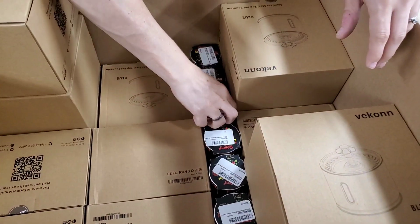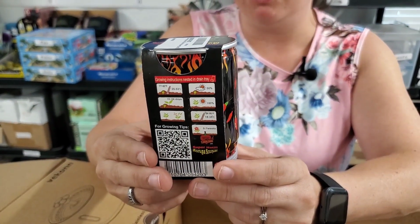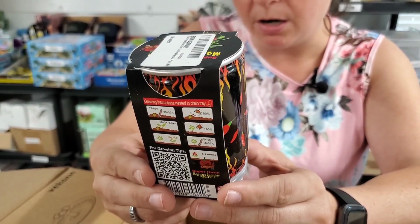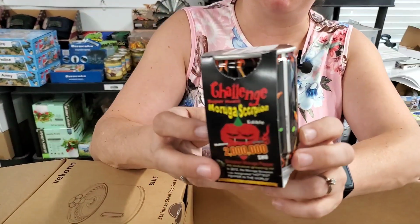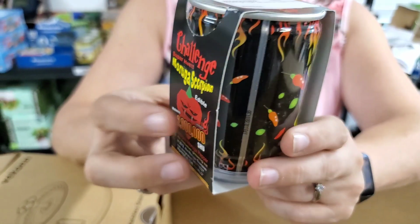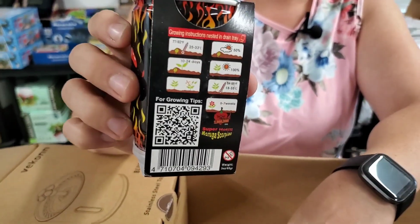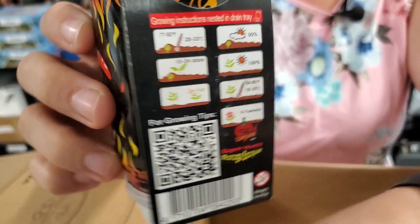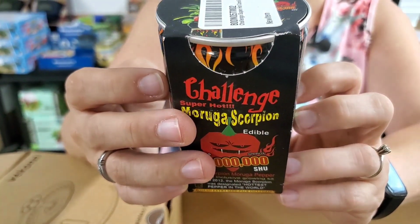Padding. What are these? Edible, super hot scorpion pepper, all-inclusive growing kit. So grow some super hot peppers. It's awesome. It comes in this cute metal can. So you don't touch it. Yeah, it'll burn you, probably. What kind of hot pepper is it? Reaper plant kit. Reaper plant. That's what it says. Super hot. Buckets.